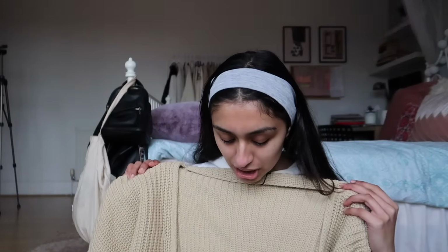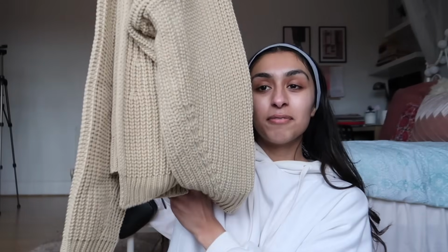To be fair, I don't really know what the color stone looks like. In my head that's grey, but I don't think it is. I'm not sure, but I love it. I absolutely love this cardigan. It's very slouchy, and I can just wear that on top of, imagine this on top of a maxi dress in the spring or with a skirt. Those also look really cute with jeans as well. It's just a cardigan that you can throw on top of anything.